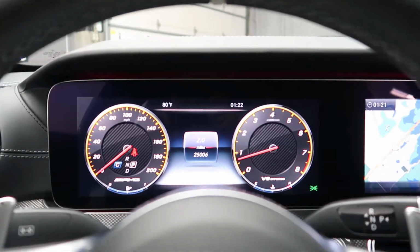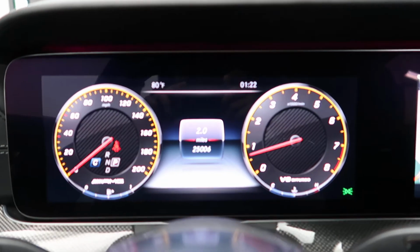This E63 has 25,006 miles, Carfax and service records available online.